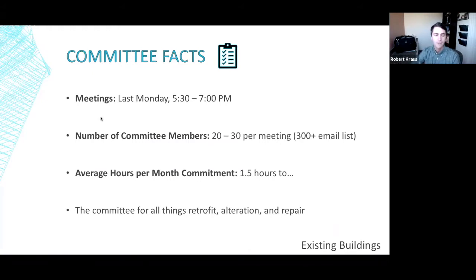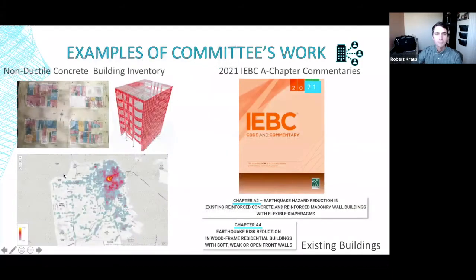So in the Bay Area, that means mostly retrofit, a lot of discussion of alteration and repair provisions, IEBC discussion, local ordinances, things of that nature. So what that means in practice, more recently, we've had a very active non-ductile concrete subcommittee. They worked in coordination with the city of San Francisco, performed an inventory of, actually, you see here a historic Sanborn fire insurance map, noting buildings with older concrete construction, compiling that into a database, and that's what you see down here is kind of the spatial distribution.